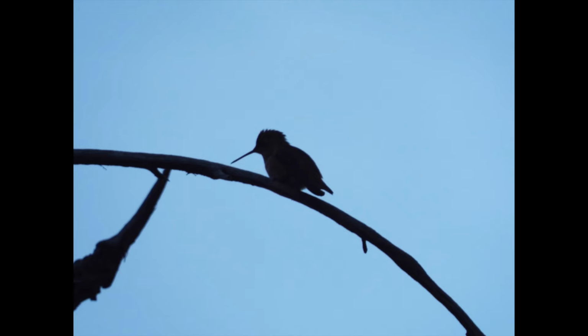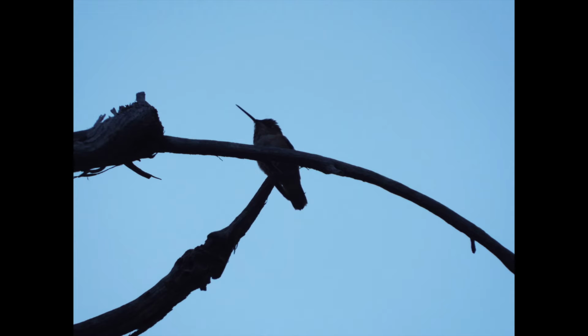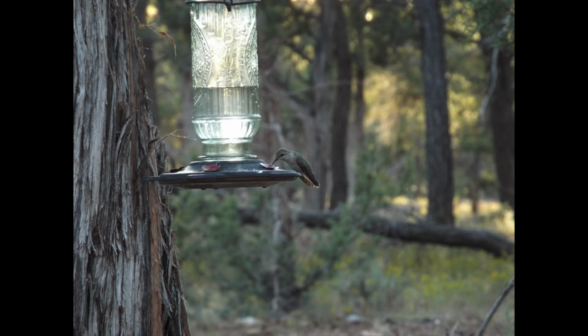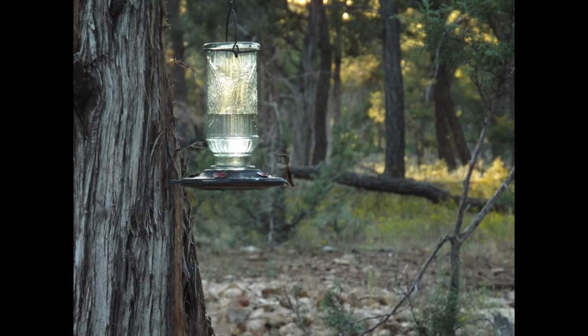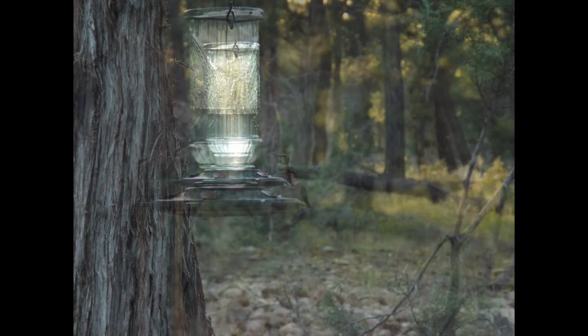Hummingbirds! Most excellent. We actually, unfortunately, got in trouble for hanging our hummingbird feeder. It goes against park rules because we are now feeding wildlife. So when they come and inspect, we have to take it down. But the rangers said that they do it as well, and it's okay when they don't have to inspect. And our hummingbird pals.